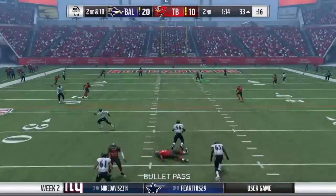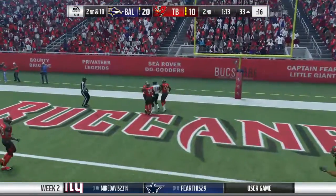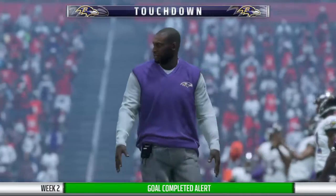To throw here on 2nd and 10. He's going to fight. Got a man. It's caught for a Ravens touchdown.